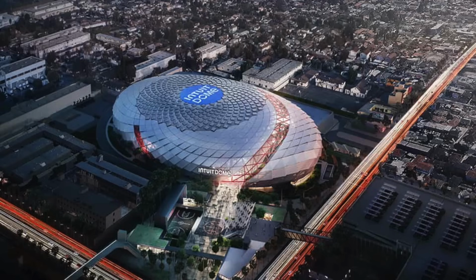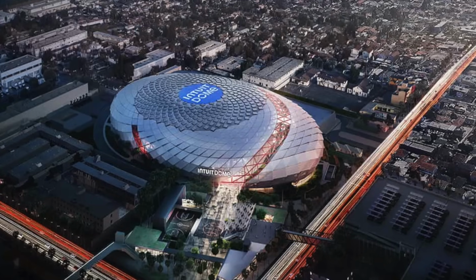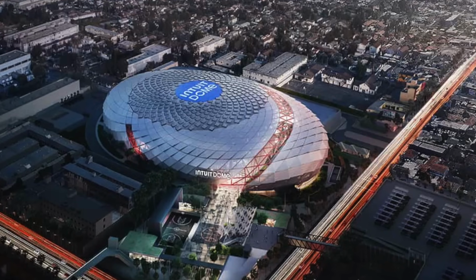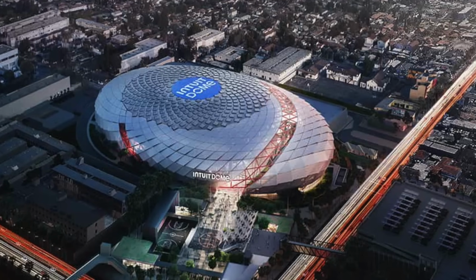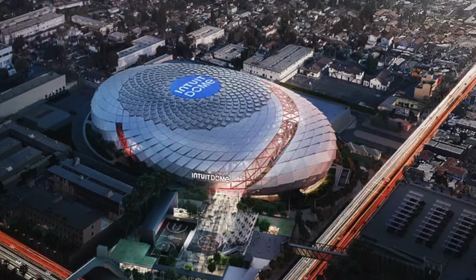All right, so in this video, I'm going to be giving an update, go over some of the construction photos of the new NBA arena, probably the biggest arena slash stadium opening in 2024. It is the Intuit Dome, and the LA Clippers finally getting their own home rather than playing second fiddle and sharing Crypto.com Arena with the Lakers.